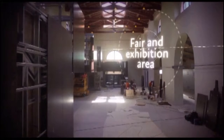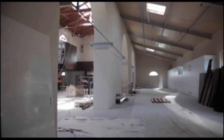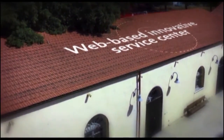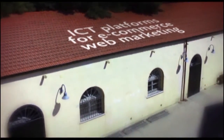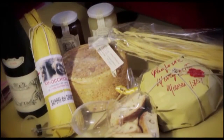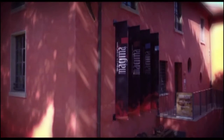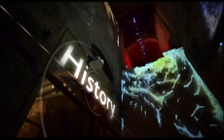Inside Foundry 1, a first-class facility has been built to house national and international fairs and exhibitions. In the same area, there also is a building designed for companies offering digital services and advanced IT, especially aimed at supporting tourism, as well as the fruit, vegetables, wine and food trade. All this integrated in a very lively cultural environment. In Parco Centrale, you may visit the Magma, Museum of Cast Iron Art, a tribute to the town's history and know-how.